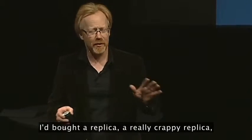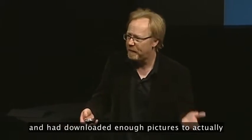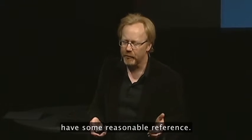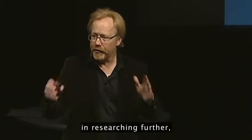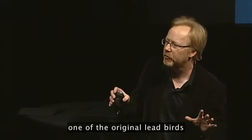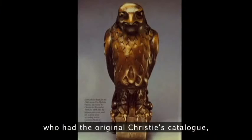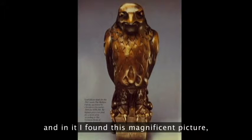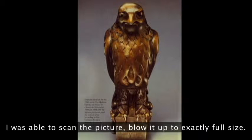I bought a really crappy replica of the Maltese Falcon on eBay, and had downloaded enough pictures to have some reasonable reference. But in researching further, really wanting precise reference, I discovered that one of the original lead birds had been sold at Christie's in 1994. So I contacted an antiquarian bookseller who had the original Christie's catalog, and in it I found this magnificent picture, which included a size reference. I was able to scan the picture and blow it up to exactly full size.